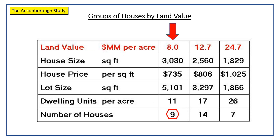Each column in this table is a group. The left-hand column is the less than $10 million per acre group. The average land value is $8 million per acre, and there are 9 houses in this group. The center column is the $10 to $20 million group. The average land value is $12.7 million per acre, and there are 14 houses in this group.